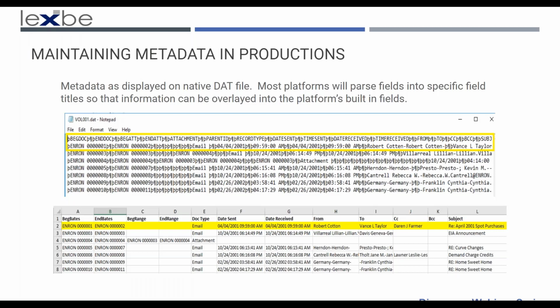You can see that here. And then it's of type email, and there will be the date, and there will be the time. It's the exact same information that's found in Excel. It's just a little easier to read.